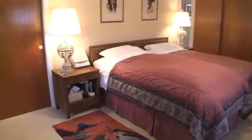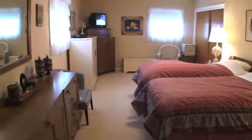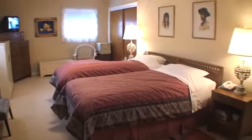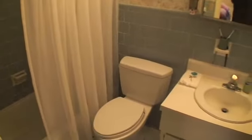Take a look at how much space there is and how many pieces of furniture this room can hold. There are also two large closets located at both ends of the room and a private full master bath. This is the one you've been searching for.